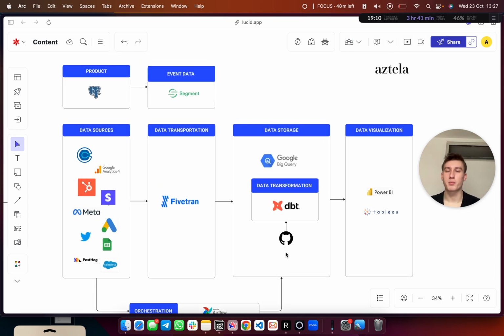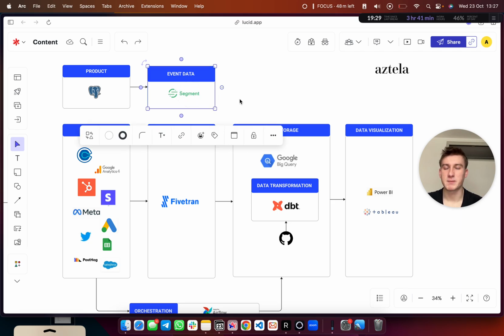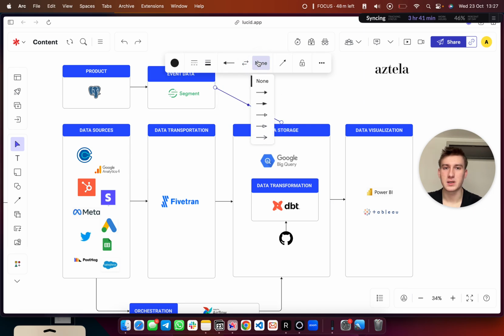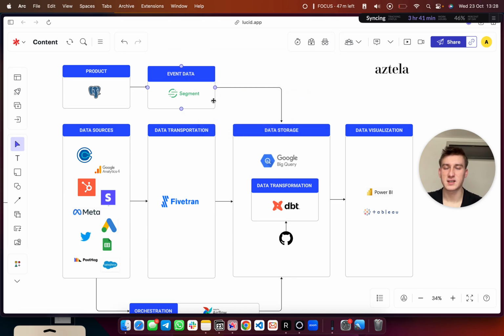Now, also, if you have your product data, let's say you're a tech or software company, you also need your product data, let's say your product usage data, your product engagement data. If you're an e-commerce brand, you want to see your website or landing page usage, and maybe any other tool. You will implement what we call Segment, which is mainly used for event data, right? And this is mainly sent directly from Segment to the data warehouse, where all your data resides.